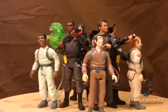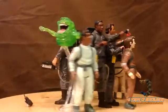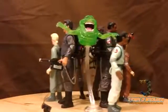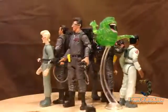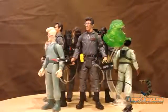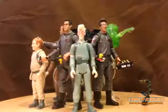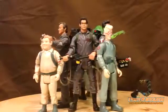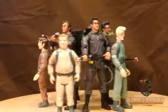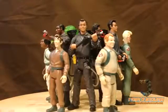But honestly, guys, these figures are really, really, really well done. I know that's a lot of reallys in there, and I really do mean it when I say that these figures are freaking sweet. And that's honestly all there is to it. For $65 at Toys R Us, and that includes tax, $64.94, you get 5 figures, and I mean 5 figures.